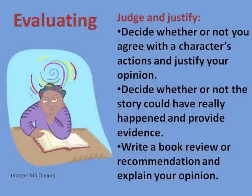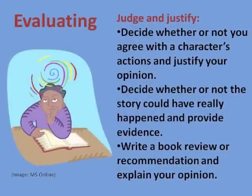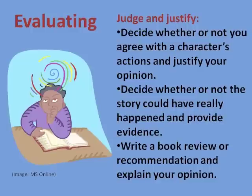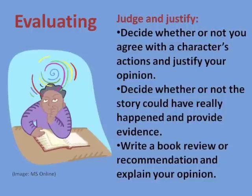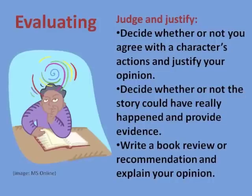The next higher level of thinking is evaluating. When you evaluate something, you are making a judgment about it and justifying your opinion. This means that you must give evidence or reasons that support your position.